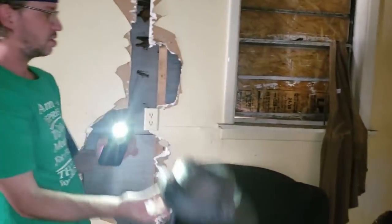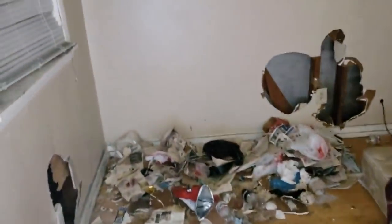Man, this tile ain't bad. You said it was. I think some of the other ones are messed up. This tile is still freaking good. Yeah, I was counting on it. I kind of want to go through this. Oh, hell yeah.